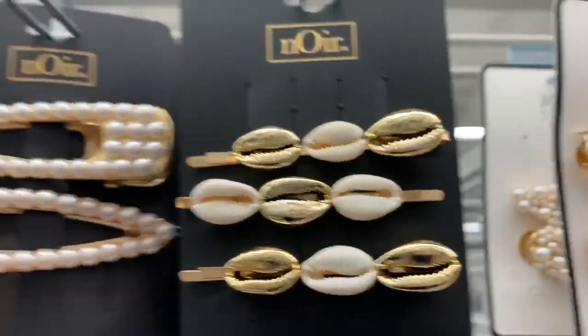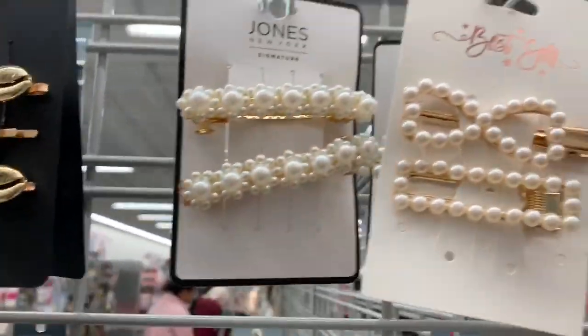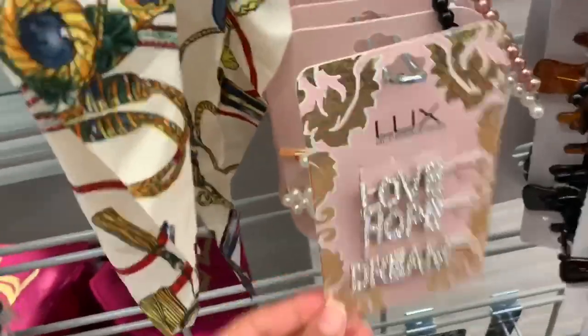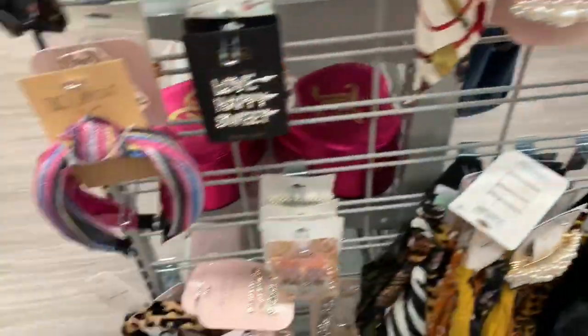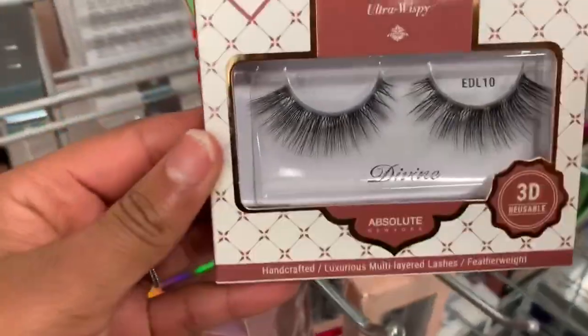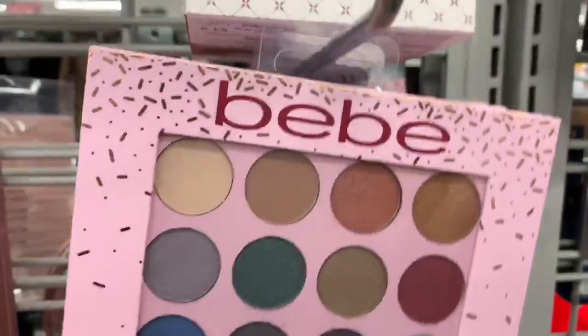True. They have really pretty hair clips here. These remind me of little Ariel. The pearl ones. I think these are really beautiful. Do you like these? Oh yes, these are actually cute. These are pretty as well. Look at these. I'm telling her get these because these are more dramatic, but these are more subtle. Like, come on now. Look at these. These are pretty too. This is a really pretty brand. These are actually really cute.